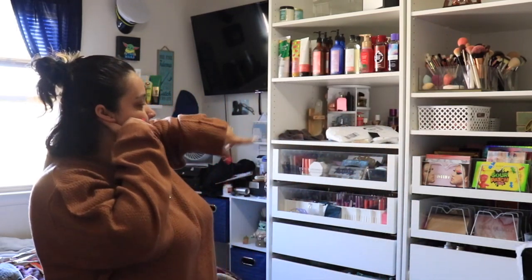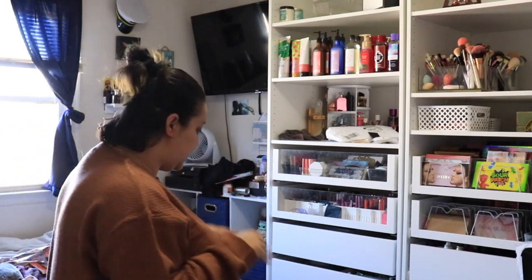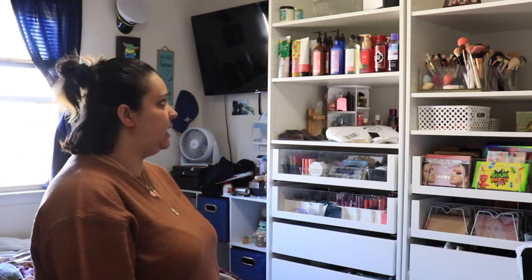I don't know if I'm gonna clean that out with you guys. I do have to do a declutter of my closet, my clothes, but I don't think I'm gonna do that today. So I think we'll be here forever. I'm just going to clean it. These are all clean clothes that are just sitting here on my floor, by the way.